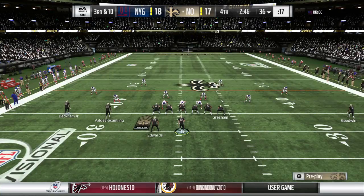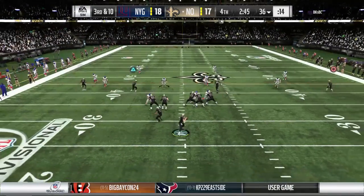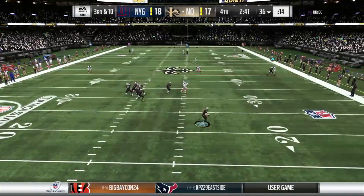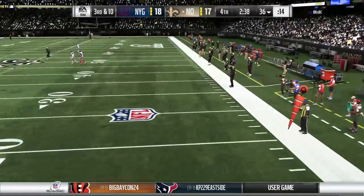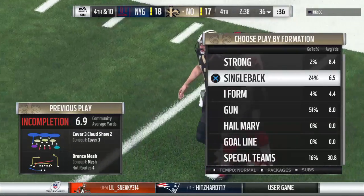Hey, check 26. Shotgun now for Rodgers. Flushed out right, and he'll just toss it away. So he throws it away, and that brings up 4th down.